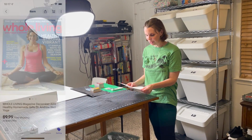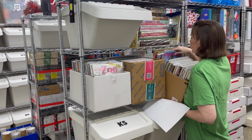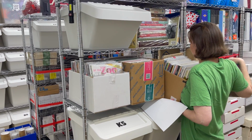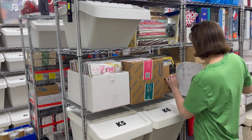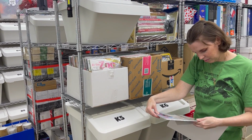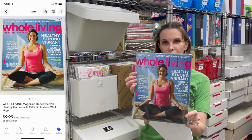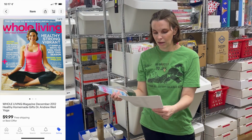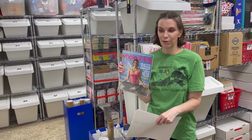Okay, the next item we sold was one of the free magazines that we got from the lot of free magazines on Nextdoor. That's in the other room. I'm guessing it is this one. It's probably not though. No, this is it. Okay, it's this one. December 2012 edition of Whole Living. This sold for $9.99 and we paid $0 for this.